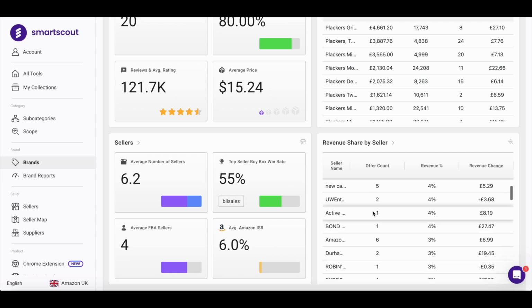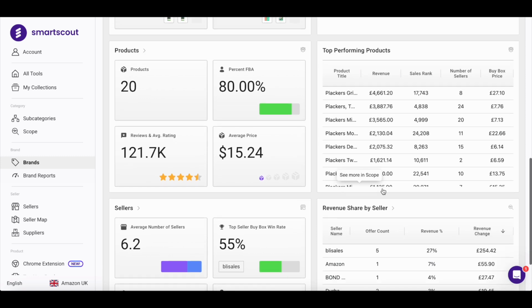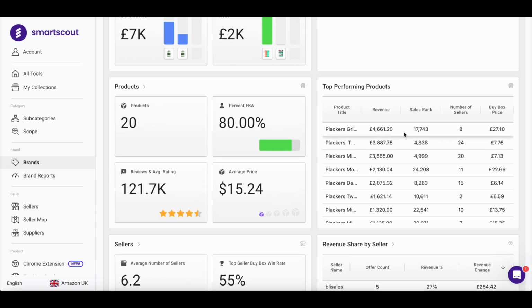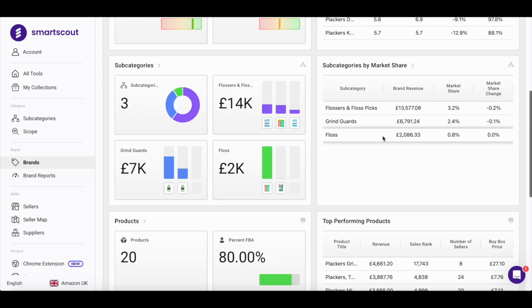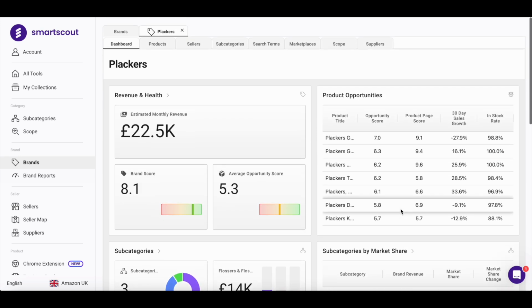We can see the revenue share by seller. We'll be able to filter this from the top to the bottom. As predicted, we can see that the revenue is held predominantly by this seller. We can also see the top performing products, how many sellers are on there, the price of the buy box, and the sales rank and revenue of that product. And again, subcategories by the market share and the product opportunities.